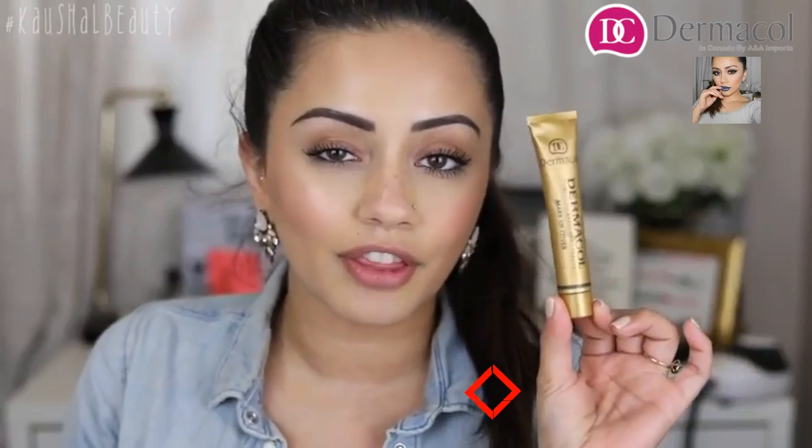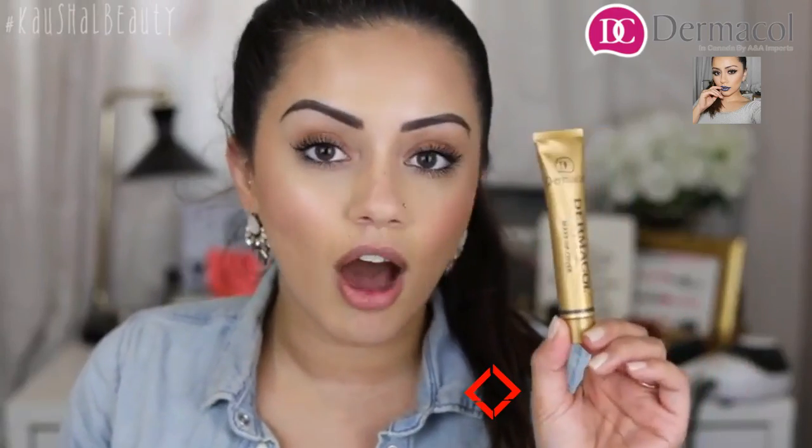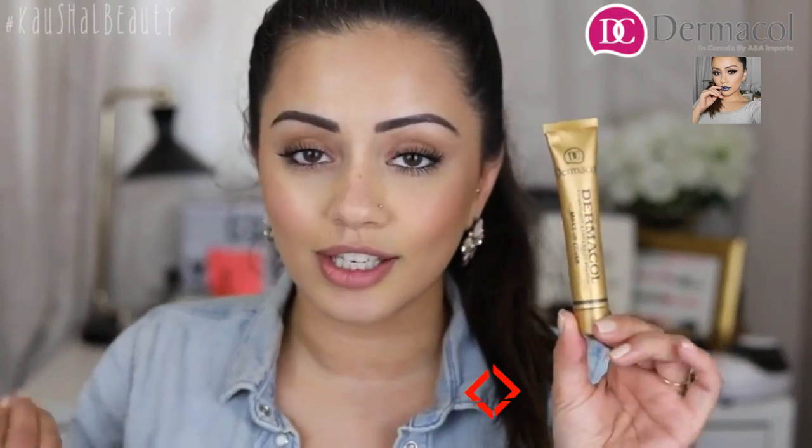I did forget to mention in the earlier part of this video that this comes in around 13 shades, which is quite a lot, but there aren't very many deeper skin tones, which kind of sucks. But you never know, they could actually end up adding more shade ranges to this.